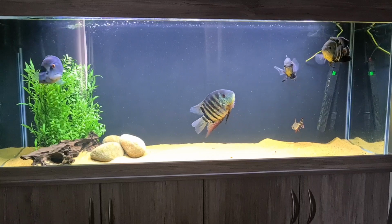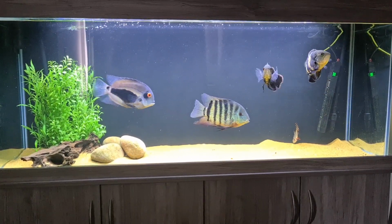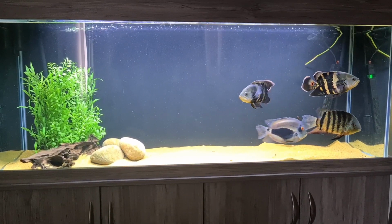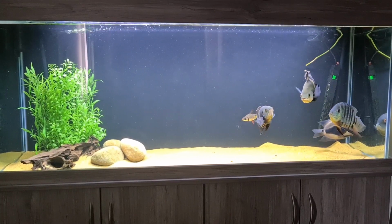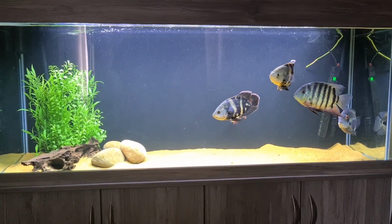The 2 Oscars, the Severum, and the Waru, plus the little flagtail, which is going to get obviously as big. It looks phenomenal, which is why I'm doing it from this shot. I want to know what you guys think. Let me know in the comments. I think it looks epic. And like I said, we can upgrade the tank, so that isn't a worry, but I'm loving that.